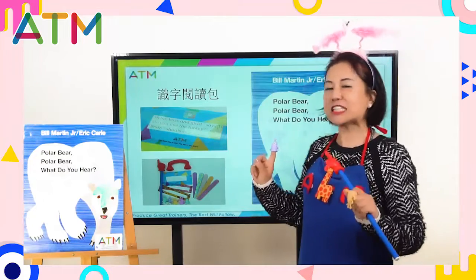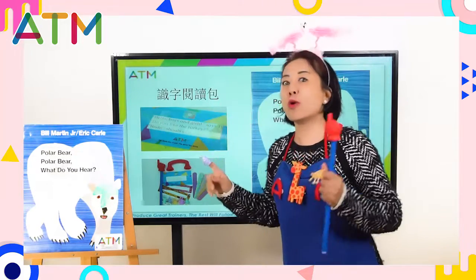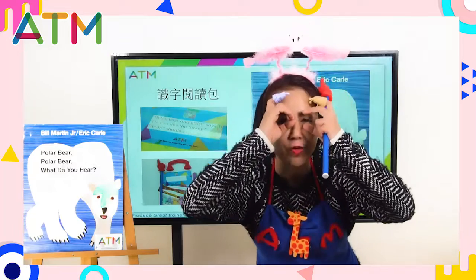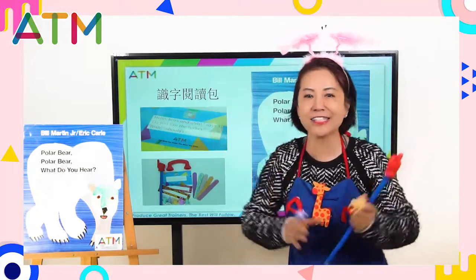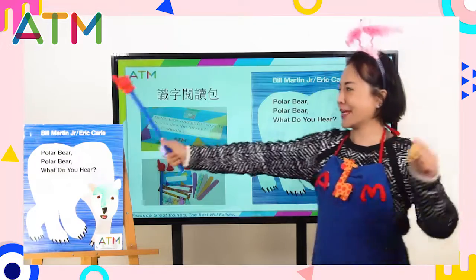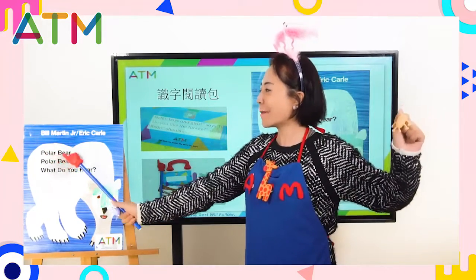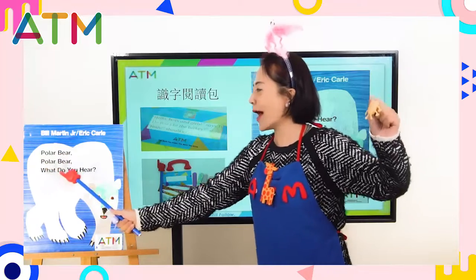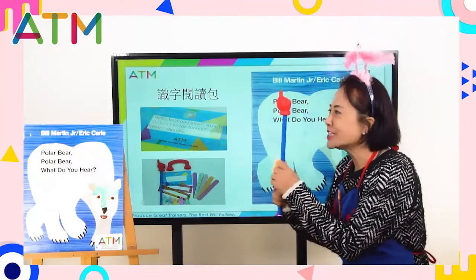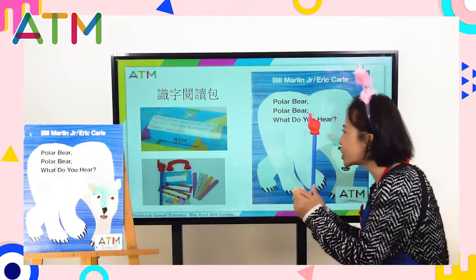We are not only going to sharpen your ears, we are also going to practice with your eyes. And this is for daddy and mommy, so daddy and mommy can use this one to point to the words. Polar bear, polar bear, what do you hear? So this is daddy and mommy's word pointer.